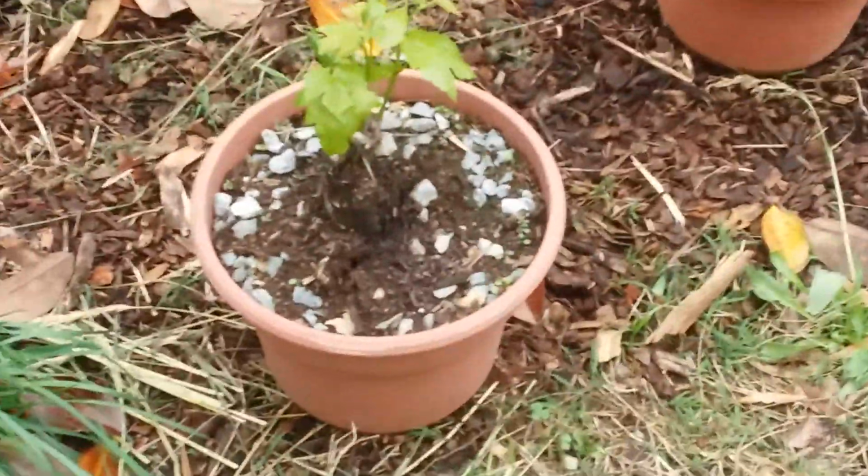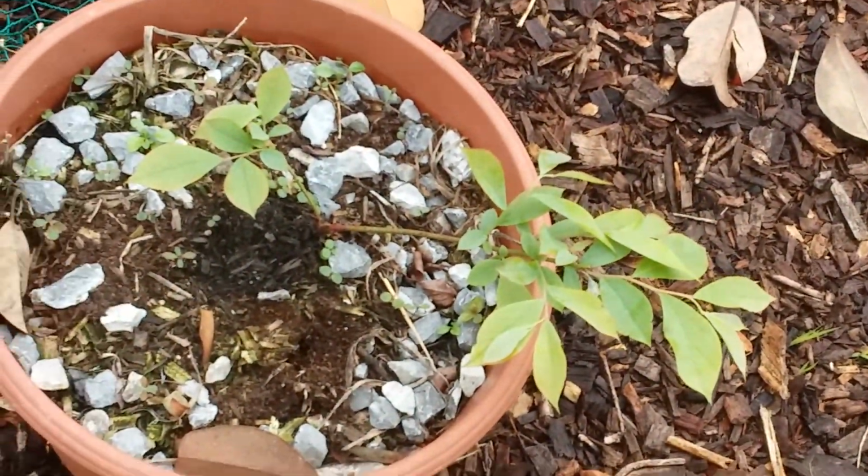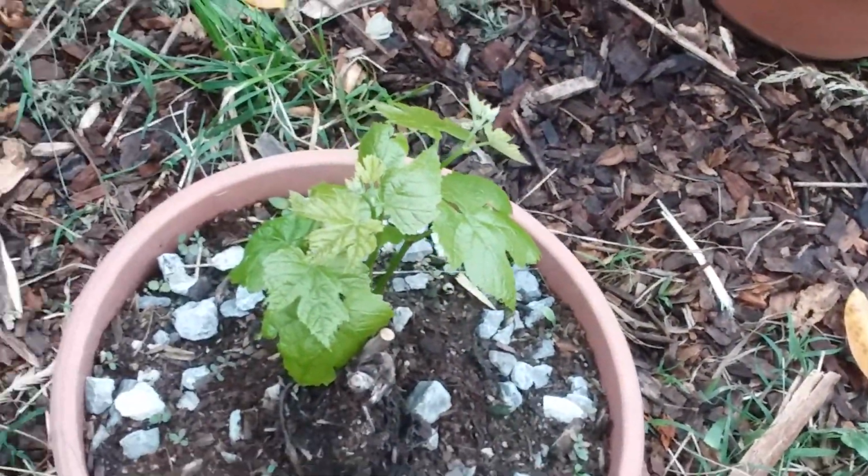There's my beautiful little grapevine. Look, it's coming out so well. This is a peach tree. It's coming out so well. These are the two things that I thought were dead, and they are alive again. And this little guy, see, he's hiding.